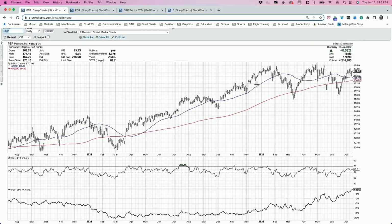And as you can see, the relative strength on Pepsi over the last 6 to 12 months has been pretty impressive, right? Consumer staples as a sector has had some nice bright spots, and names like Coors comes to mind, ticker TAP. And Pepsi might be in that bucket as well.